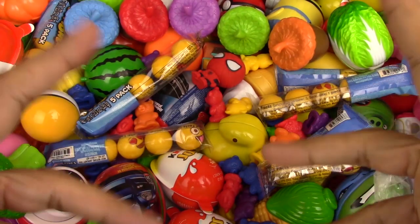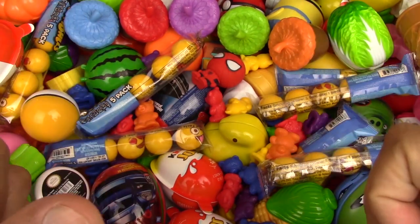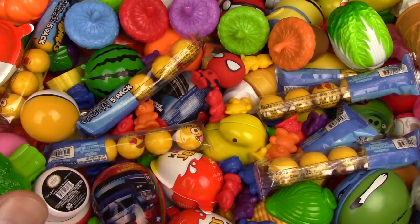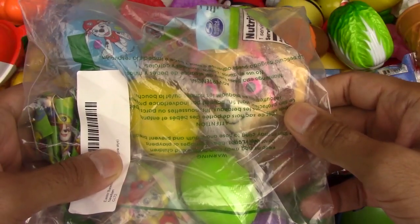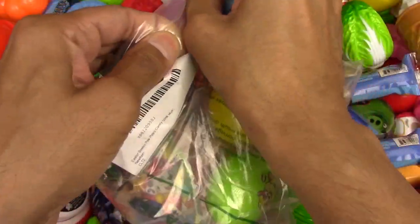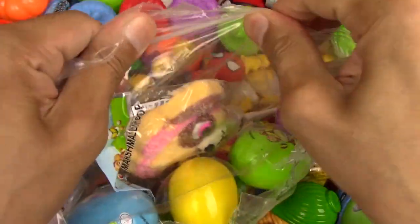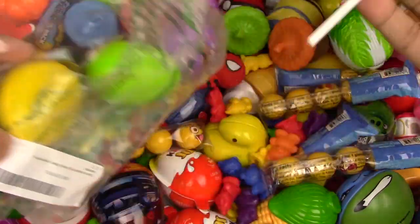Yay, it's Candyland. Yum, yum, yum. Let's open up new candies and make this world a sweeter place. Well, let's open up the sweet Paw Patrols. Oh, yummy day.